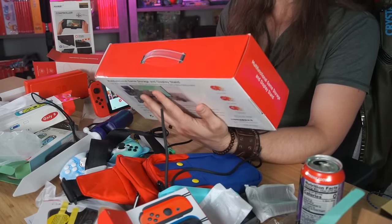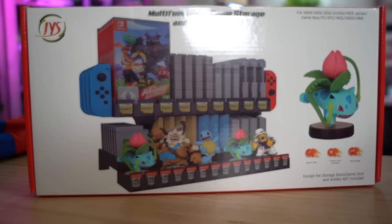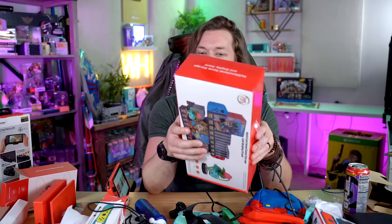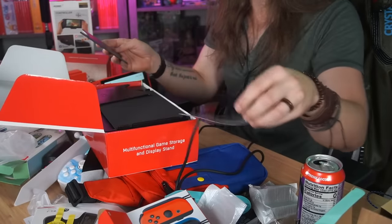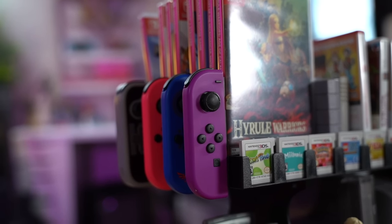I've been so excited for this. I do believe this is pretty weird, but at the same time, I think it's kind of dope. Multifunctional game storage and display stand. DS, 3DS, Amiibo, Game Boy. It's really the all-in-one ultimate accessory that apparently comes in pieces and I have to build myself. I kinda love this thing. So you can put 8 Joy-Cons onto it.